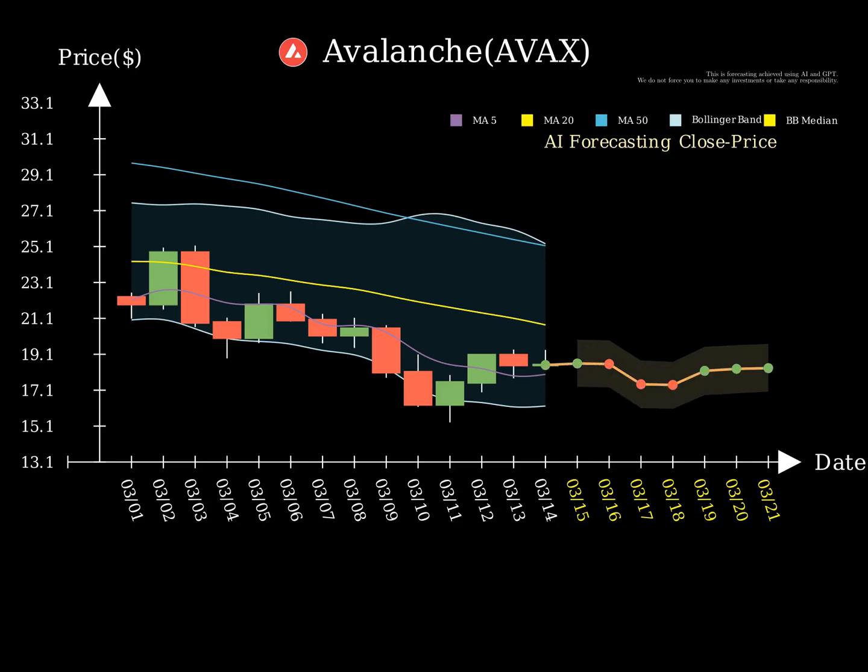A short position should be initiated at the entry price of 18.6, the first day's forecast price. The stop loss should be set at 19.0, the resistance level, and the target price should be 16.3, the support level. This strategy utilizes the support and resistance levels, as well as the downtrend identified in the historical data.